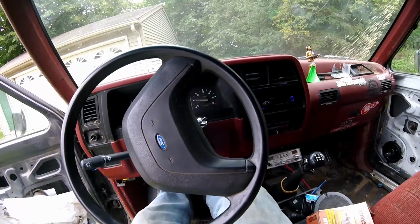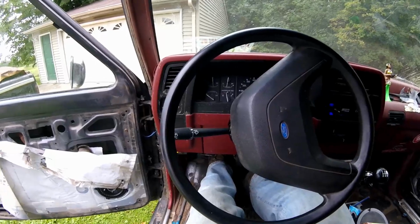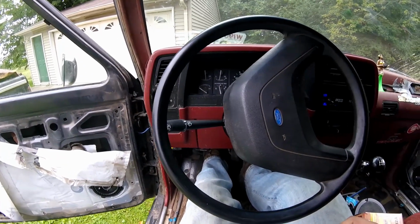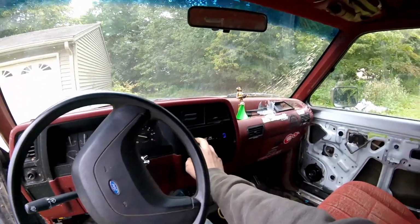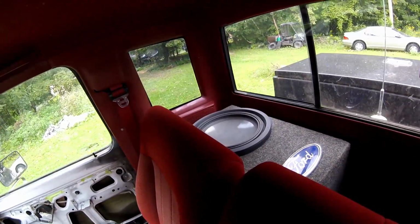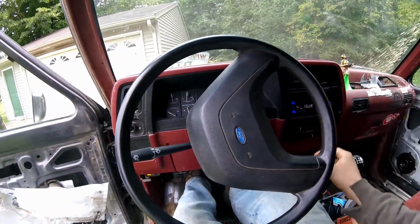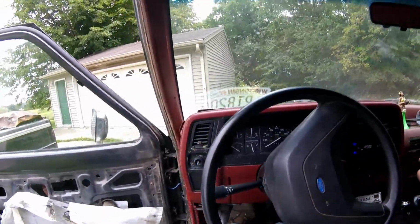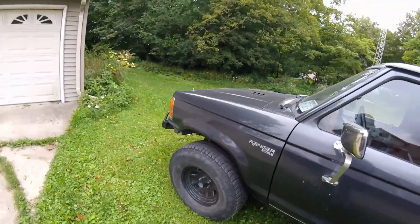Once it starts, it runs pretty good, and I've only put half a tank in this since I bought it, so I'm sure it's still running on shitty fuel. Don't judge me on the music, that's just what's on the radio. I hate that song. But that's it. That is my 1990 Ford Ranger. 2.9 liter.